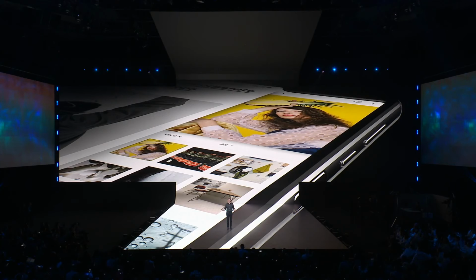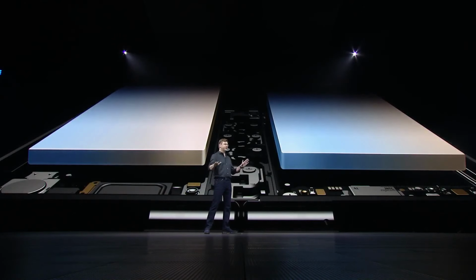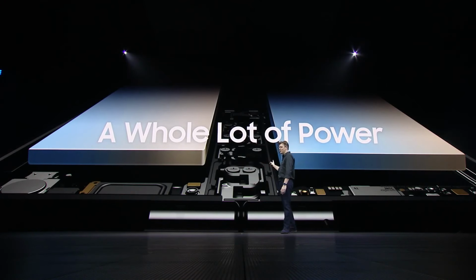Now, you may be sitting there asking yourself, how did we build a battery into a phone that folds right down the middle? Well, the answer is we built two of them, one on each side of the device. Our engineers have developed special technology to combine energy from both batteries into a single power source. Now, that is a whole lot of power.